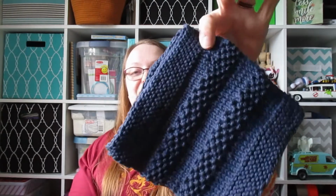I debated doing washcloths for Christmas, but I don't know. We'll see what I do. But anyway, so yeah, for family, probably won't be washcloths. Although if you want some, let me know. But yeah, my family is used to receiving washcloths for gifts. But anyway, those are done.